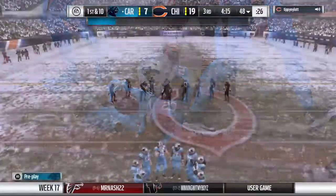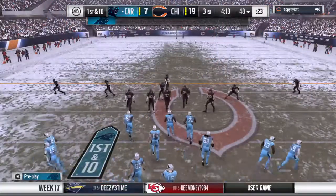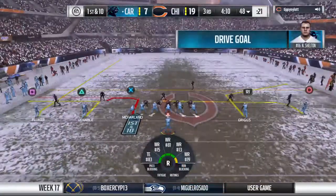2nd and 1, and people want to run the football. This is where every back in the league is supposed to do exactly what we just saw there: pick up the first down.